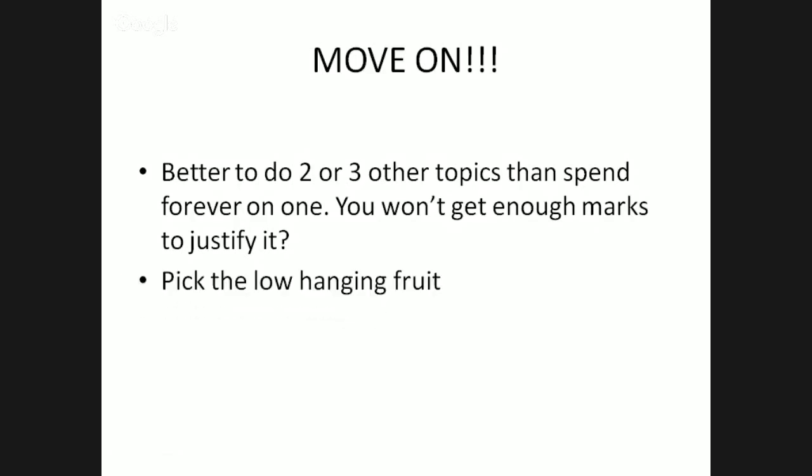Pick the low-hanging fruit. Keep spending your time on the topics that you're happy with. You reckon these are easy enough, because that way you'll fly through them and you'll be picking up marks, picking up questions and topics that you're happy with and able to do.